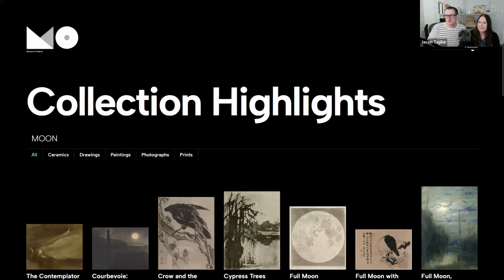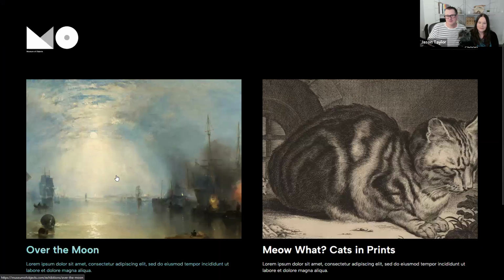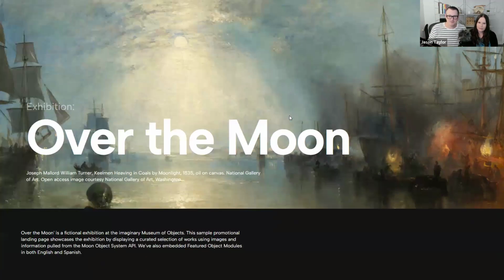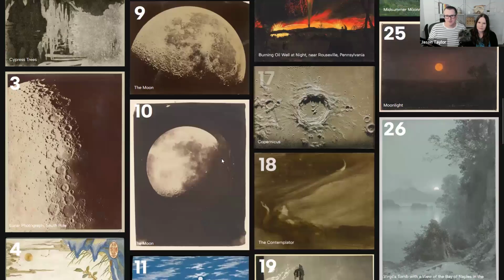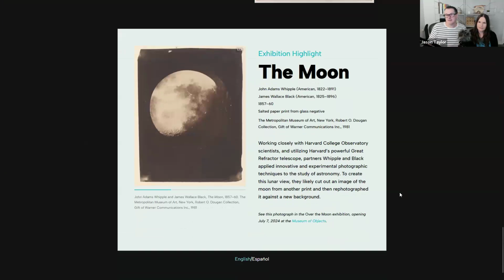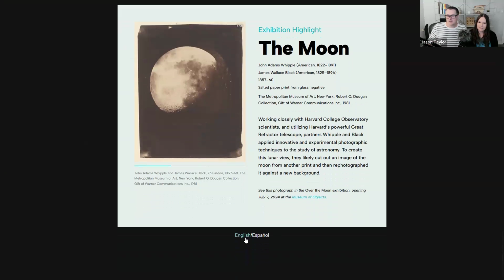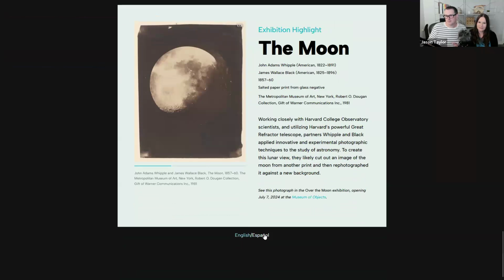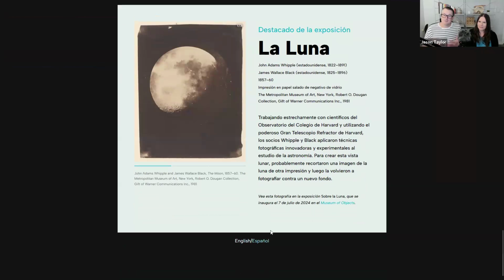So we've actually embedded them on one of our pages here. So here's the Over the Moon. Make sure that's loading. So Over the Moon is pulling in the data from our base, right? So it's just a landing page for this exhibition. So you can see our object modules or our objects coming in. And then down here at the bottom, you can see that we've actually embedded that particular module. And we added a little toggle for Spanish so that you can just toggle back between them. So now you can switch between English and Spanish. So that could be happening with multiple languages and multiple modules.